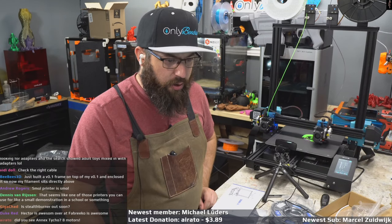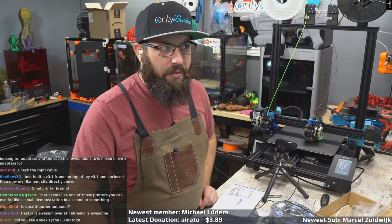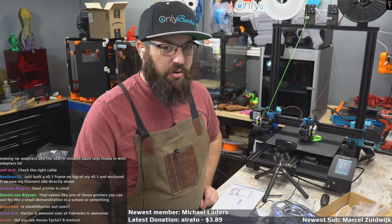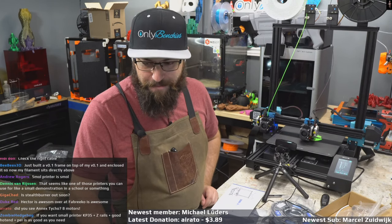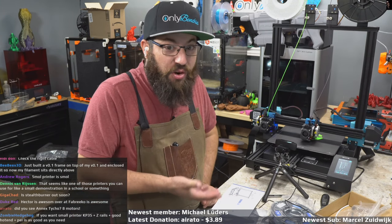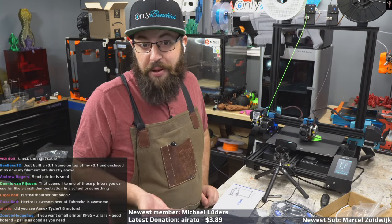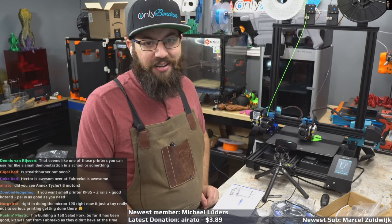Did I see the Annex Tycho with 8 motors? Yeah, that's a little overkill in my opinion. Like, NEMA 14s on a V0 can do a 3-minute Benchy. What do you need 8 for? I'm not printing that fast. I don't speed print. Like, you know, I want my prints to be reliable and look decent. So I don't speed print.